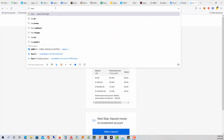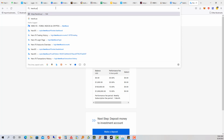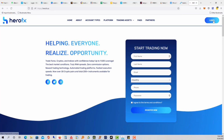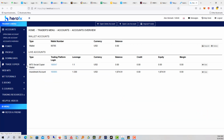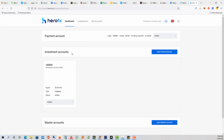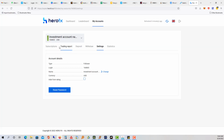So if I go back to HeroFx.cl, and I'll click login, and I'll go to Trade Copier and go to MT5 Copier, and this is how you view your account overview here. So I have it here, my investment account, and I'll change the name of it to like Hyperbot. So if I click action and I go to settings, see there's a couple of different options here. So if I go to settings here, you still see these options at the top here.